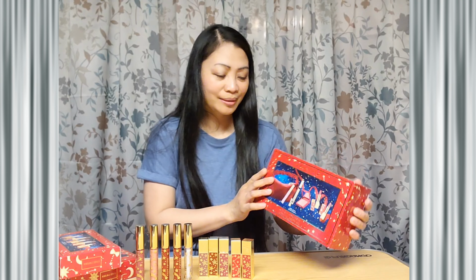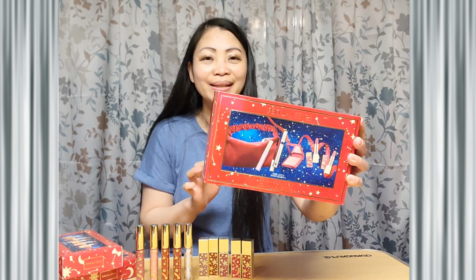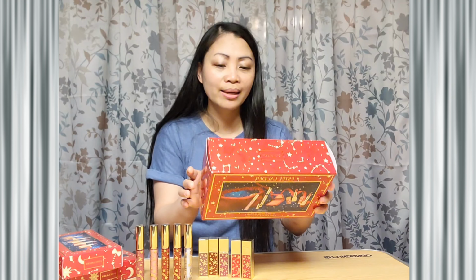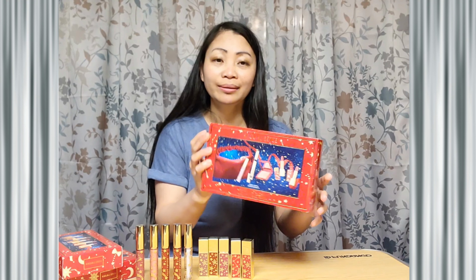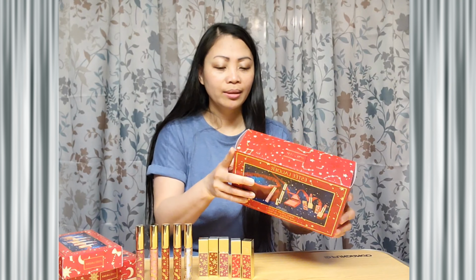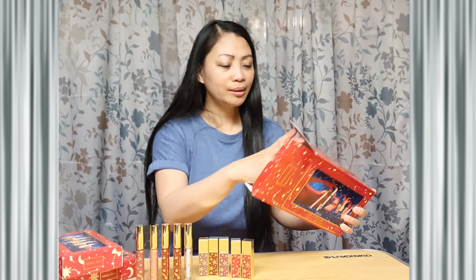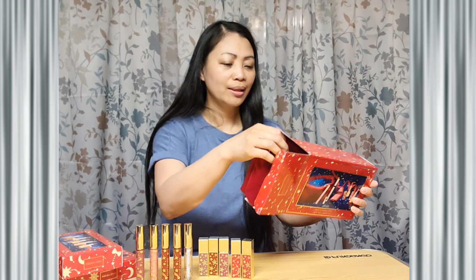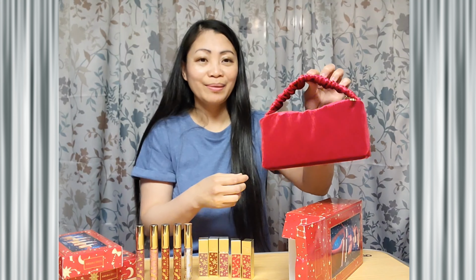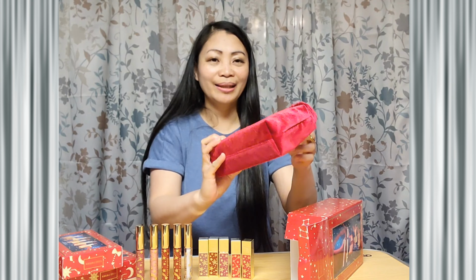And the last one is called Wish Upon a Star. This is how it looks. And inside this, it has a cosmetic bag and the highlighter. There is also the mascara. Let me show you inside. So here it is. This is the cosmetic bag. It's a little pouch. Actually, it is pretty. That's how it looks.